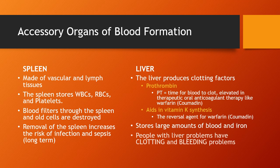Removal of the spleen for medical or traumatic reasons increases the risk of infection and sepsis for life. The liver stores large amounts of blood and iron necessary for blood formation, as well as producing and storing clotting factors. People with liver dysfunction have both clotting and bleeding disorders.